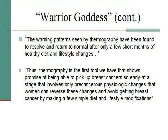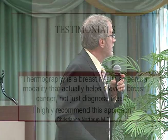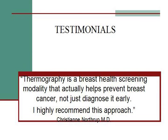She said this is the first tool we have that shows promise of being able to pick up breast cancers so early, at a stage that involves only precancerous changes, that women can reverse these changes and avoid getting breast cancer by making a few simple diet and lifestyle modifications. Christine Northrup, who many of you probably know of, and who is an international expert on women's health, said thermography is a breast health screening modality that actually helps prevent breast cancer, not just diagnose it early. I highly recommend this approach.